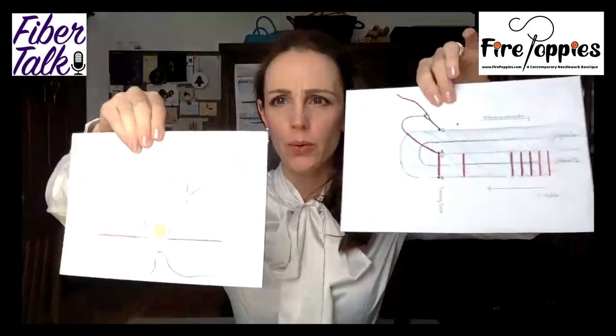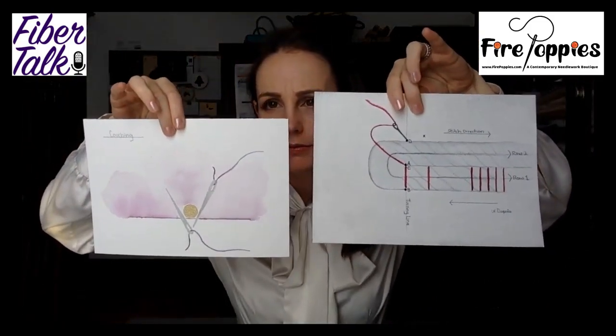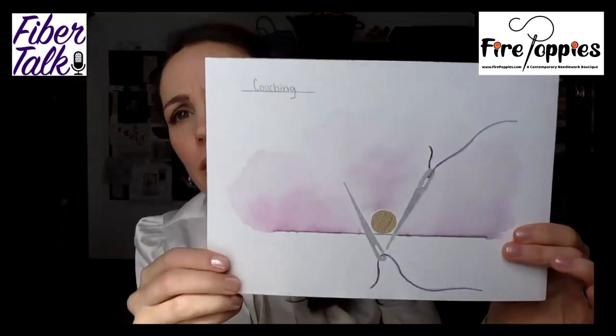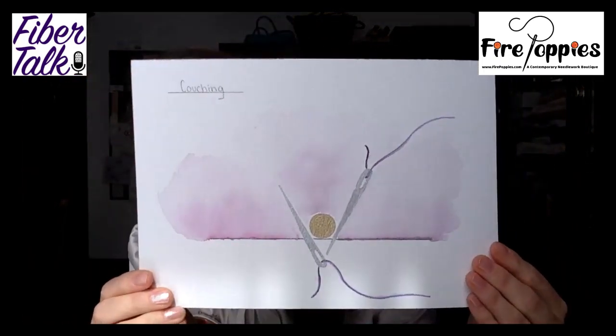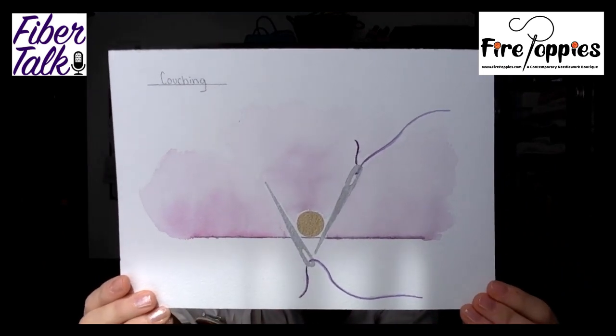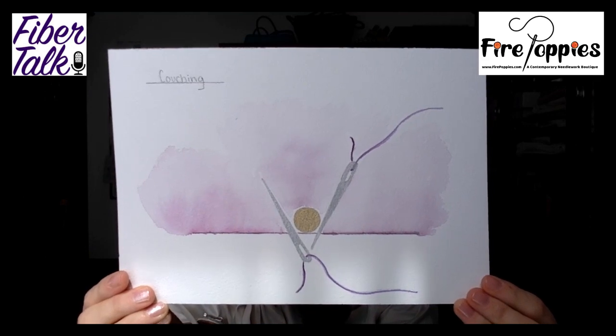Yeah, you were demonstrating that, and you had a little illustration there for how you actually do the couching. Do you have that handy? Yeah, I've got two. Which one do you mean? The one on your right. This one here. Yeah. I do. So this is just a little watercolor that I made up for people who like a visual. You take a little screenshot of that. There you go. It's for you.